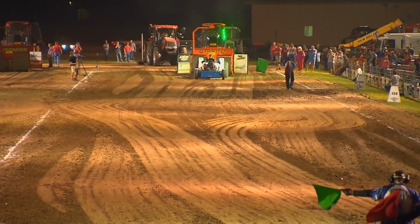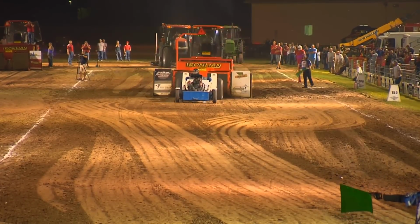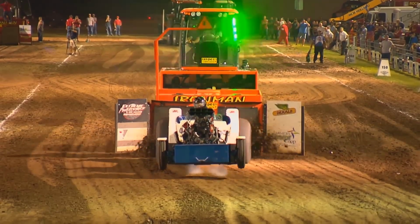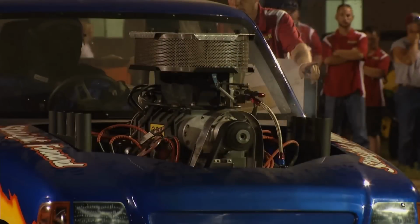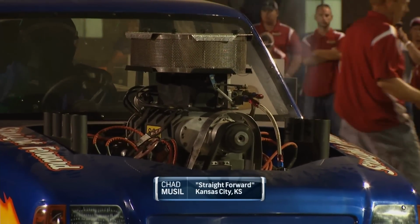Good-looking vehicle here, too, set up to look like a 1926 Chevy T-Bucket. And he moved off that starting spot. He went to the left. Everybody bends over to the right. He just shot the middle, knew right where he wanted to go. Straightforward.